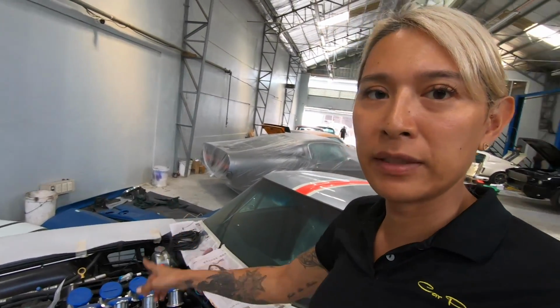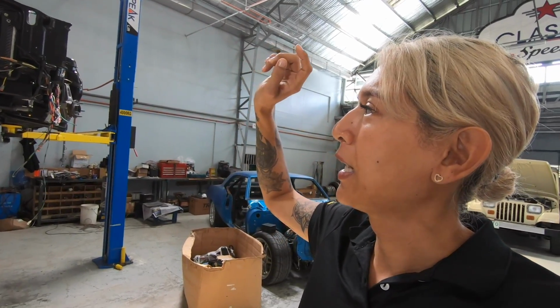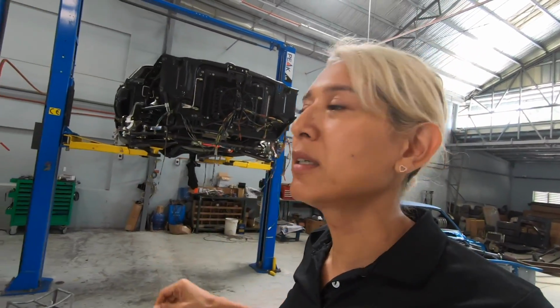Over here is our Superformance. We're still missing the injector socket. I'm gonna see if we can message Borla now and figure out what needs to be done. My brother's car is still missing front brakes, the windshield, and then the wiring harness for the engine so that we can redo the engine harness just to make it cleaner.